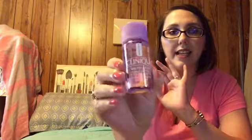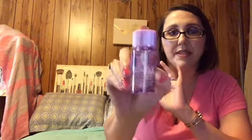And next up is a product I love. It's the Clinique Take Off the Day Makeup Remover for lids, lashes, and lips. This stuff works wonders. I also love the balm, the Makeup Melter Balm. Makes your skin feel really good. When you put it on, it rubs all away the makeup. You wipe your face off and your skin feels so smooth. But this is just the Take Off the Day.